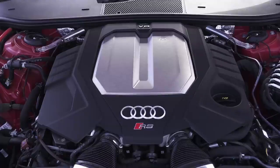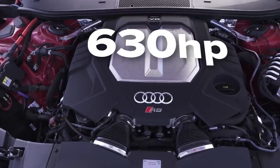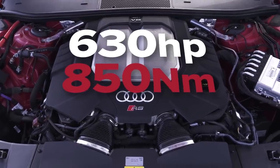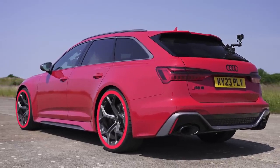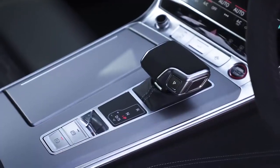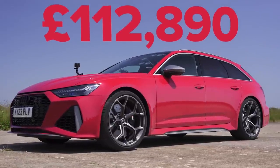My car has a 4-litre twin turbo V8 with 630 horsepower and 850 newton metres of torque, and both of those numbers are a lot bigger than the numbers from your car. Mine also has quattro all-wheel drive, but a very different gearbox, an 8-speed torque converter. It weighs 2.1 tonnes. It is a bit cheaper though, £113,000, so kind of swings and roundabouts on the stats really.